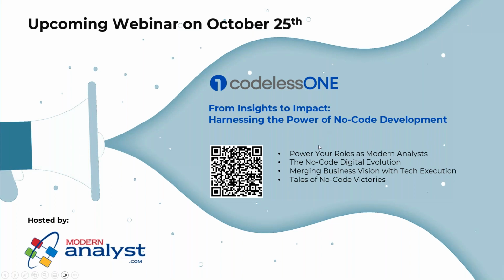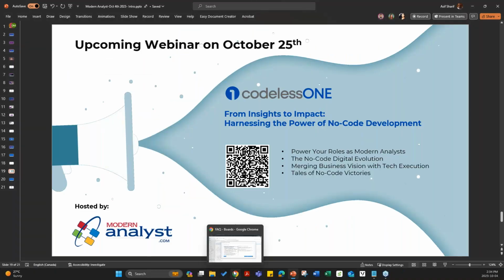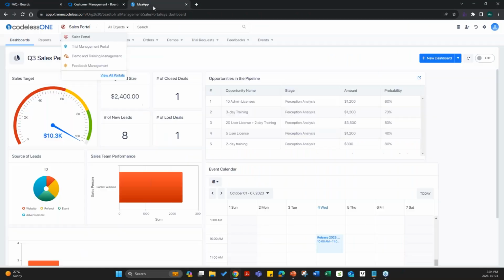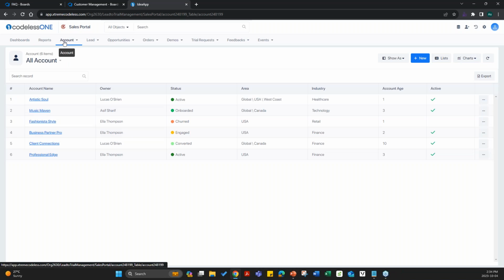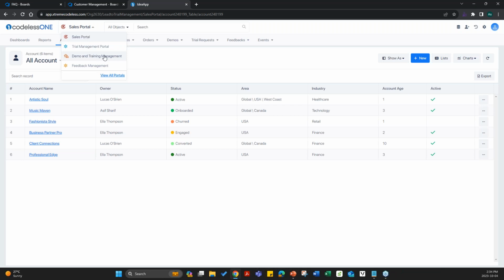But you might be thinking, what kind of prototypes can you create? So let me give you a bit of a preview. The application you can create with this prototype, which is a functional application, lets you manage, in this example, your accounts. Okay, so this particular functional prototype we've created has a sales portal in it, a trial management portal, a demo training management portal, and a feedback management portal. Okay? So these four portals constitute the super app with a common database underlying it.